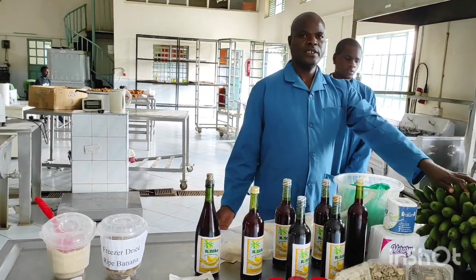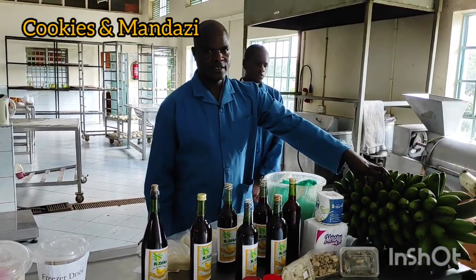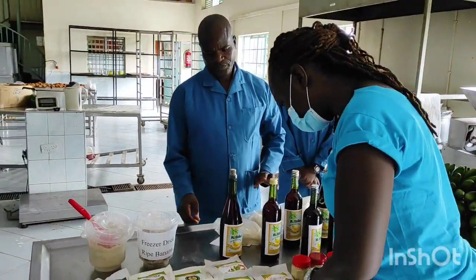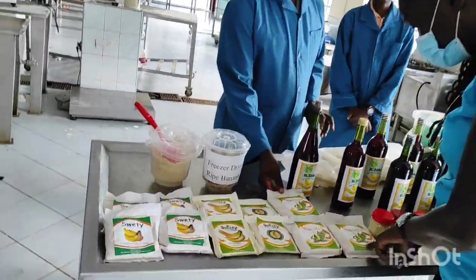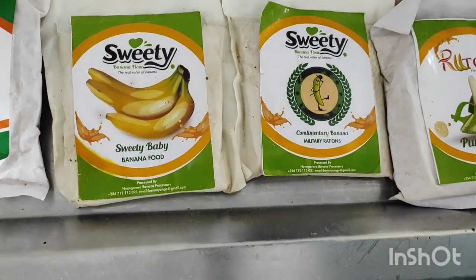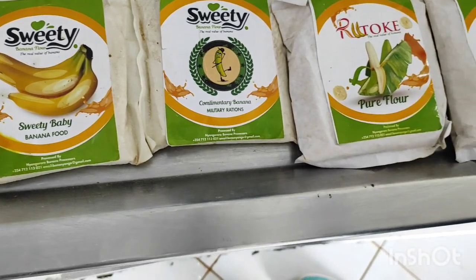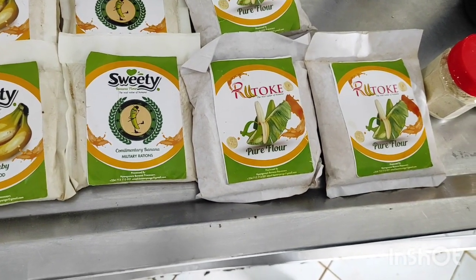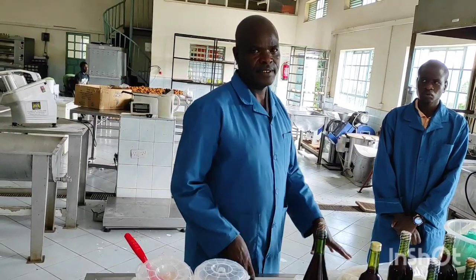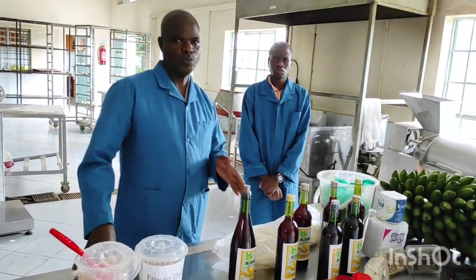These flours are used to make the second generation products like flapjacks, cookies, and even mandazi. Is this the flour you're talking about? Yes. So I can see here, maybe the camera can come and zoom in. There is pure flour. There is complementary banana flour. This is different. So this is just the flour, this one? Yes. This flour can be used as an instant banana flour, whereby you use it to make the second generation products, like the mandazi, and in most cases it's used as a composite banana flour.